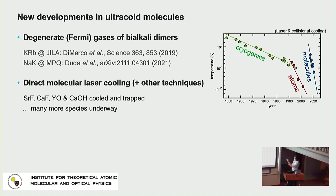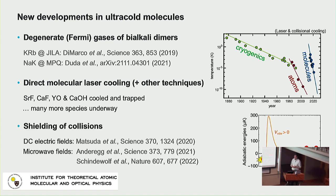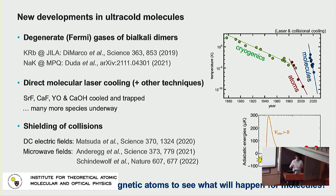And then I'm very happy to present this. So I think we're getting there. And then we're getting there also in terms of these collisions. There's basically the DC shielding that we discussed already, and microwave shielding, where always the bottom line is that you engineer some kind of barrier that gets rid of all the short-range physics of evil. And so with this, it's really now a point where you can check in the tools developed for magnetic atoms what is actually going to happen if we produce a molecular BEC.